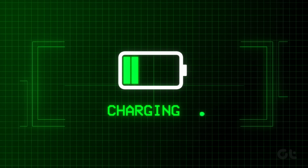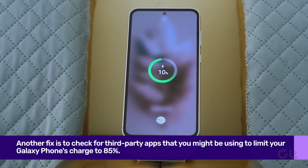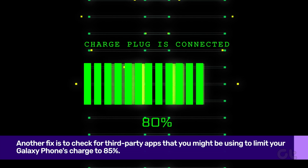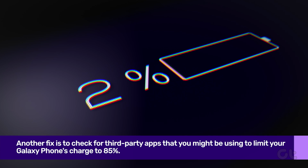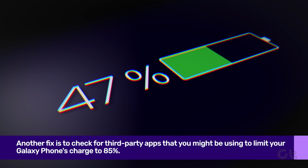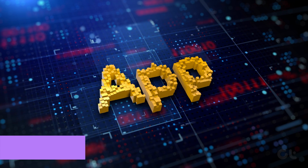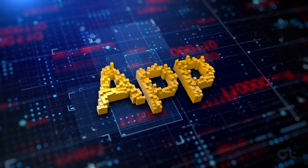Another fix is to check for third-party apps that you might be using to limit your Galaxy phone's charge to 85%. These types of apps work similarly to the Protect Battery feature stated before and artificially limit your charging capacity. It is better to identify and uninstall these apps.